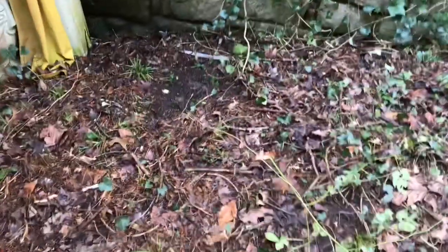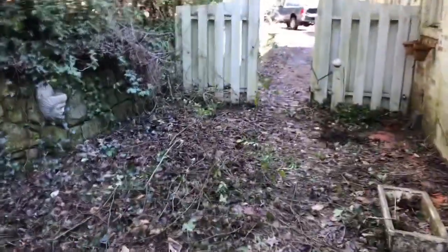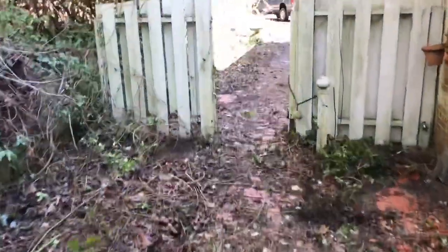Some of it is just mud and dirt. We're gonna have to shovel it. There's old wiring and stuff running along the base of the wall. It's hard telling what we're gonna run into, but we're gonna go ahead and get busy here, start pulling some of this stuff up and see what we can uncover.